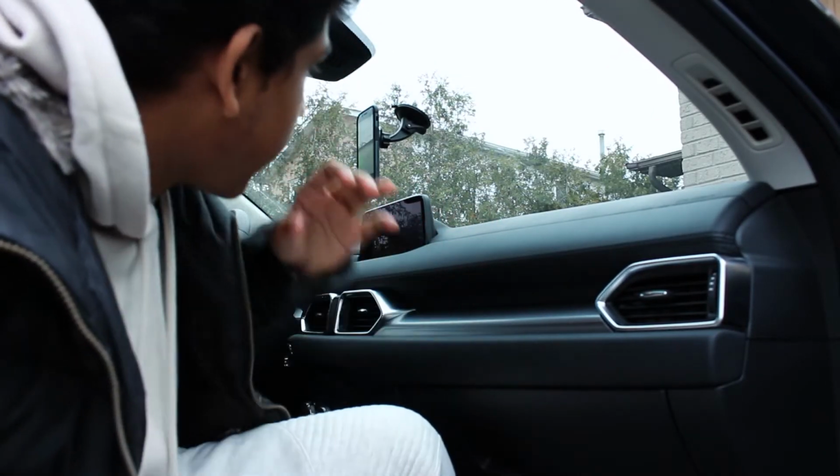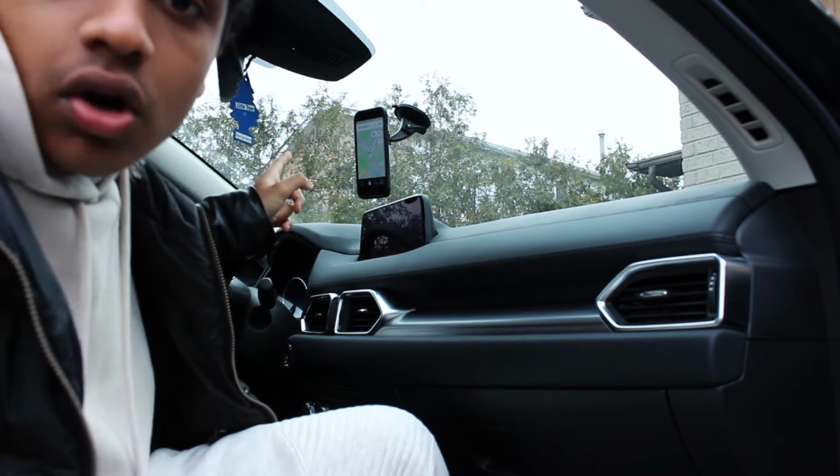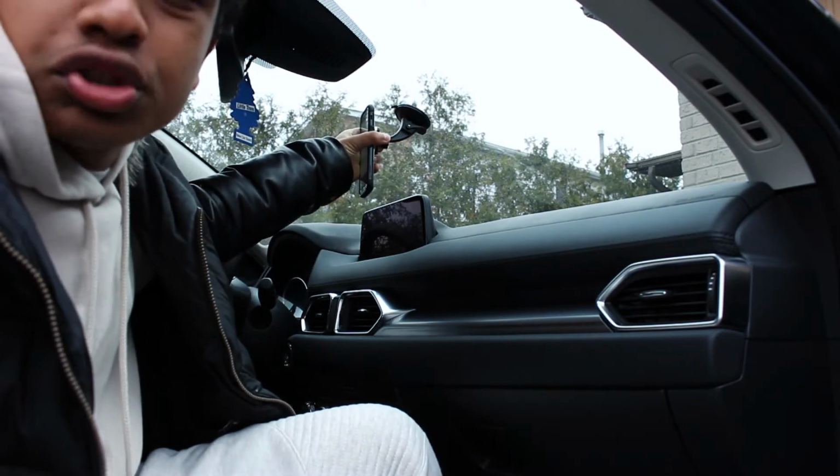Okay, so I'm in the passenger seat right now, and as you can see, I've placed the phone with the car mount on the windshield, right? Everything's fine. I can even tilt it, which I'll talk about later.